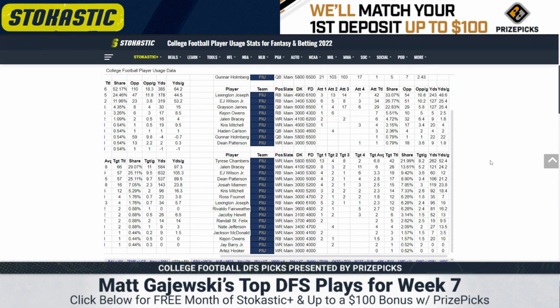Tyrese Chambers is questionable. He's the only real good skill position player on this team, the only player with real talent. He was averaging 8.2 targets per game, but he got hurt immediately in the last game. Only participated in 6.5 routes, went down, didn't return. On the year, he's averaging 52.5 yards, again, on those 8.2 targets. He's fine if he plays.